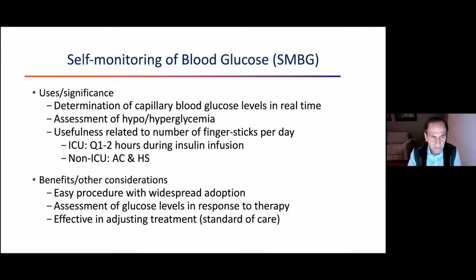So, great benefit. It's easy to do. It has widespread adoption in every single hospital around the country, around the world. You can adjust your therapy according to blood glucose levels, and this is the way we have done it during the past few years. So this is the good part.